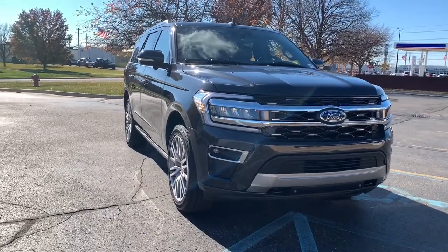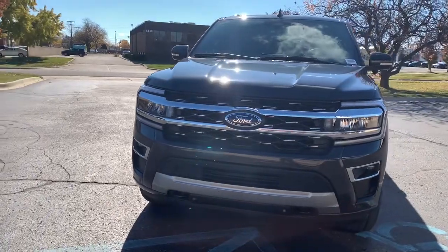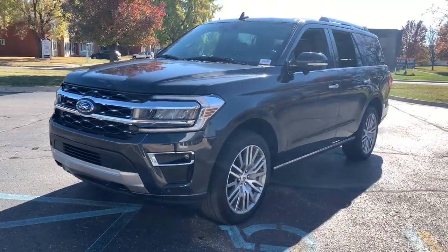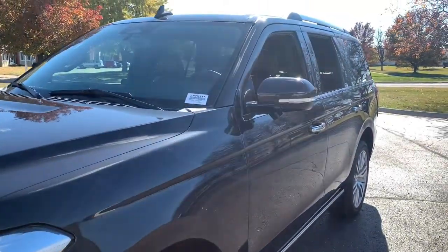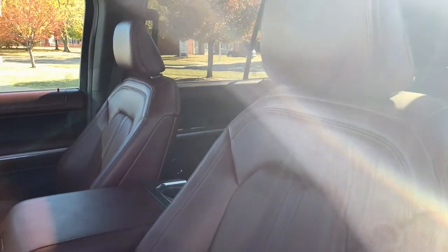Picture yourself in the 2022 Ford Expedition. With less than 5,000 miles on the odometer, this vehicle provides excellent value. Here's a sleek and powerful Ford Expedition, the full-size SUV that seats up to 8 and leverages the latest technology to optimize safety, comfort, and capability.